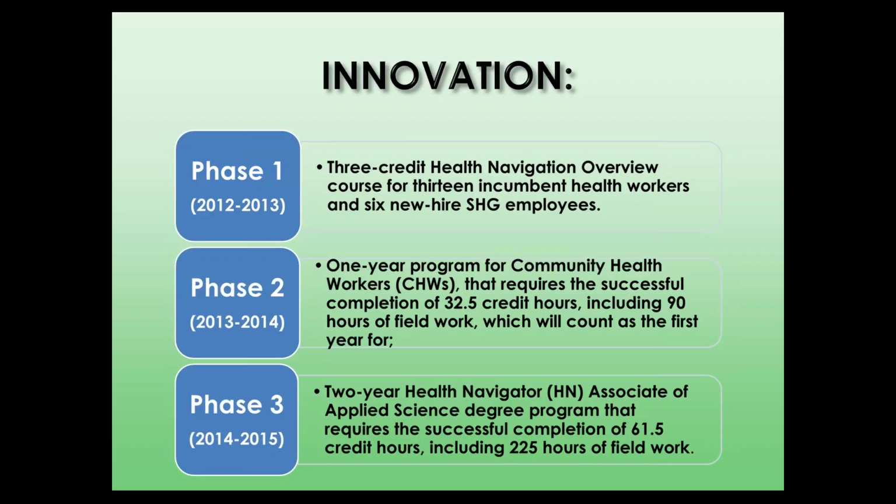In the second phase of the project, we developed a 1-year program for community health workers that requires successful completion of 32.5 credit hours, and we include 90 hours of field work. And we use that first year to count as the first year for a 2-year Health Navigator Associate of Applied Science degree that we developed in phase 3, which was in 2014-2015. That requires the successful completion of 61.5 credit hours and includes 225 hours of field work. So how we have it currently structured is individuals can get the certificate after 1 year, and if they choose to move on, they can obtain an Associate of Applied Science degree with 2 years combined.